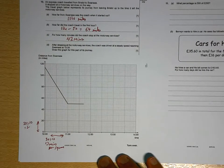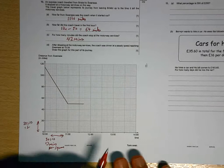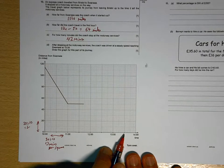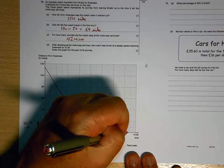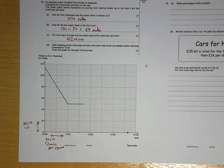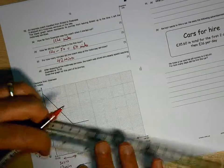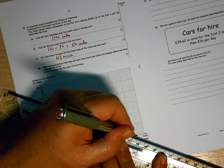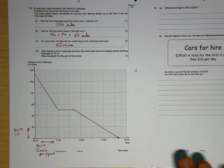After stopping at the motorway services, the coach was driven at a steady speed, reaching Swansea at 13:39. Draw the graph for this part of the journey. So 13:39, 13:30 would be there, so I have to go on another 3 squares for the extra 9 minutes, which is there. It's at a steady speed, so we can just draw a straight line from when it left the service station to when it arrived at Swansea. So your line is going to look like that.